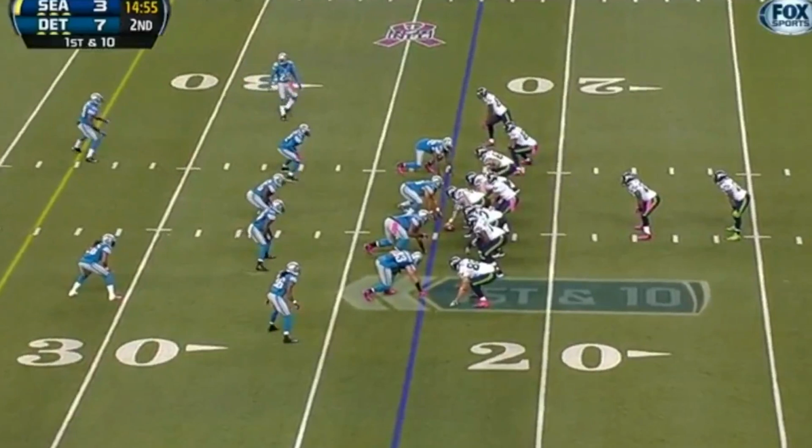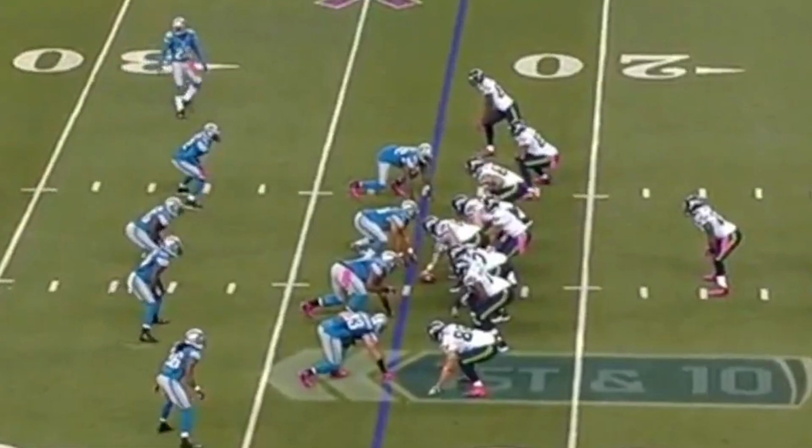The Seahawks are in 22 personnel, which is 2 running backs, 2 tight ends. The Lions counter with a 4-3 with all 3 linebackers off ball. The safeties are showing a 2-high look. On the line, Detroit is running a wide 9 alignment. Let's quickly go through the order of responsibility.